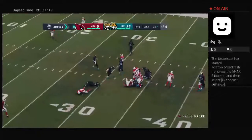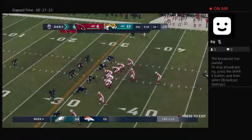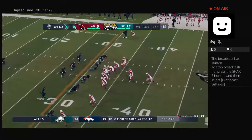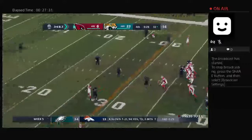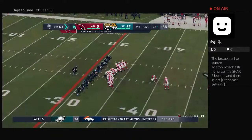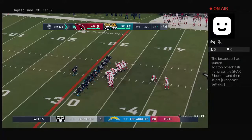Now a man open down the middle of the field. And he gets it down to the 32. That catch good for 5. It's 3rd down. Pick up on the play. And it's 3rd down. And that is incomplete. Has to be a little bit of frustration there. Back-to-back incompletions. Receivers blanketed on both attempts.